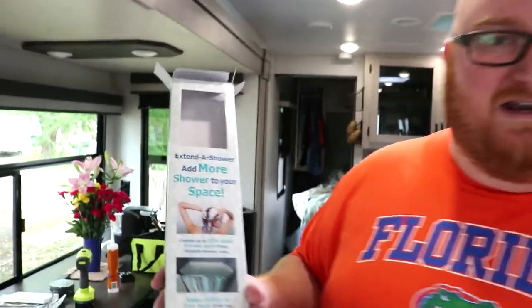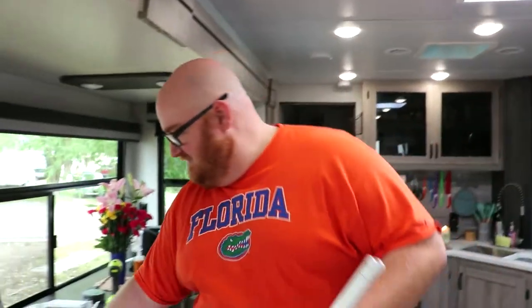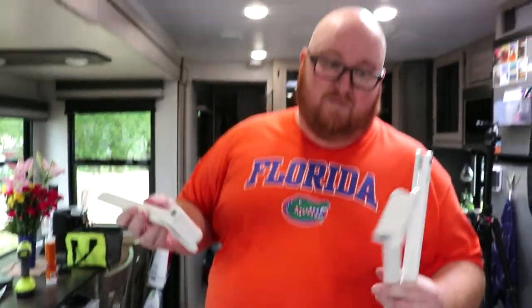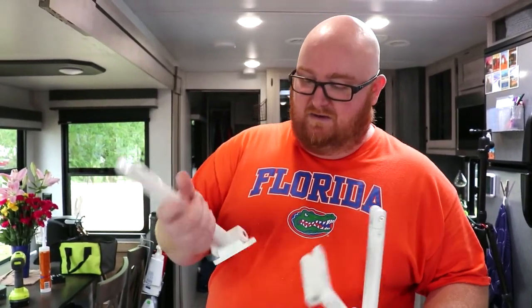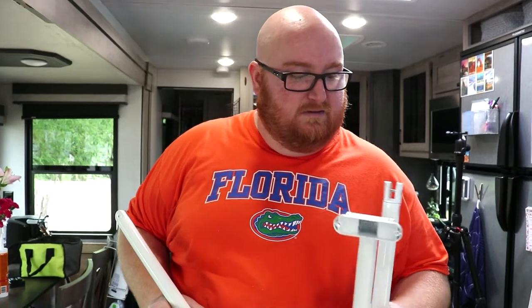Alright, so this is what we got on Amazon. It was like $30. Comes in three pieces. And I'm hoping, I mean, it's heavy duty. This is like metal. So it's going to be a little bit of weight on these screws. I'm hoping there was some kind of stud where they drilled in the original shower frame. Door. The door frame. So if there's a stud in there, we're going to keep it in line with it and be fine. But we'll see.